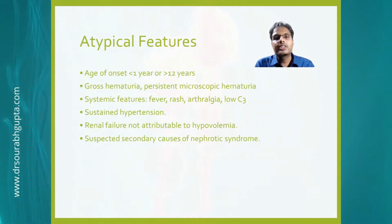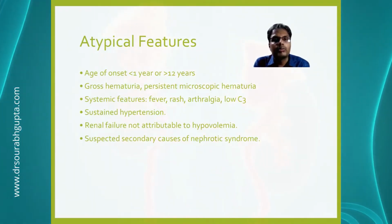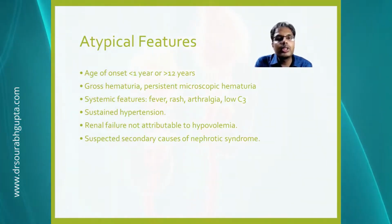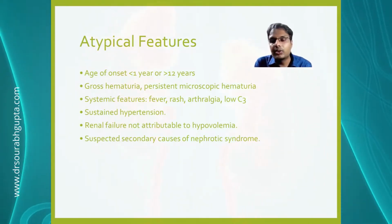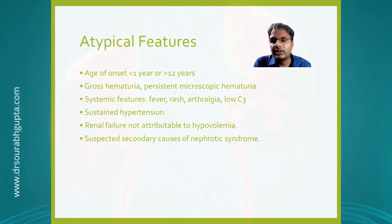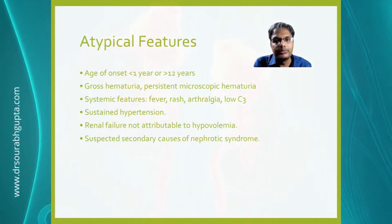So these are the atypical features. Early onset below 1 year. Below 3 months it is congenital. Below 1 year it's infantile, and mostly these patients are either difficult to treat or steroid resistant. More than 12 years, there is quite a large chunk of patients who might not have minimal change disease. So new guidelines by the Indian Society of Pediatric Nephrology say that they can be initiated on steroids. KDIGO still recommends that one should do a biopsy for these children also.